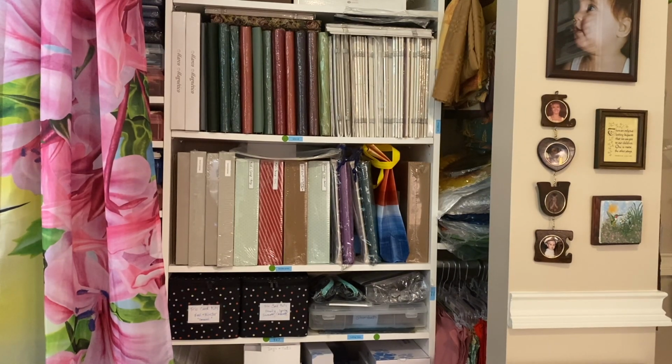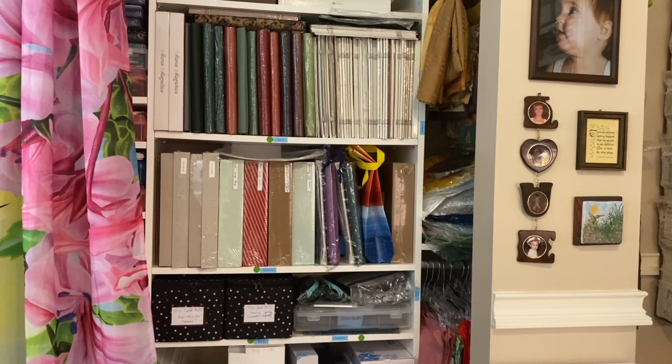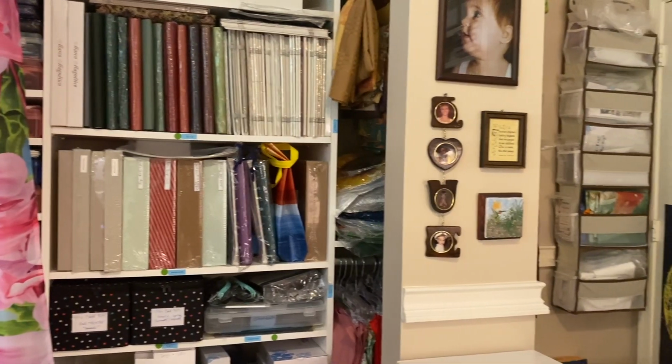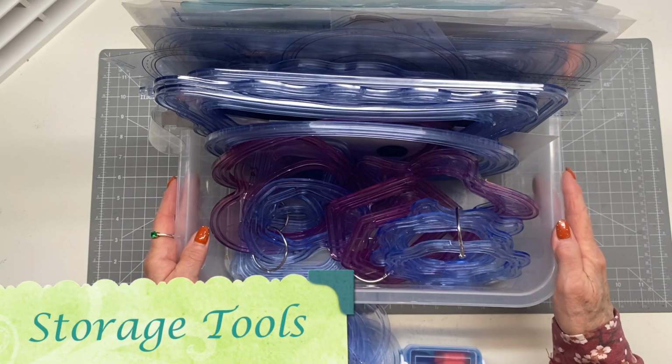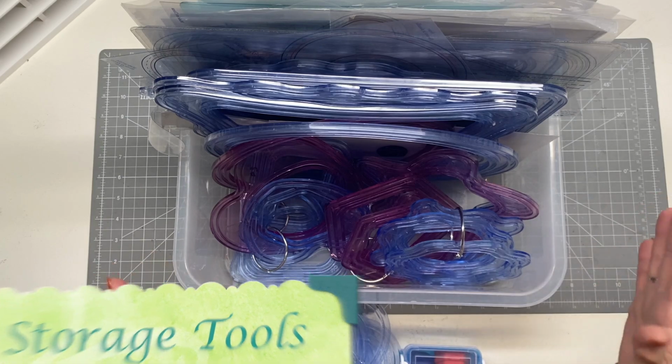So what I want to do now is I am going to get some of my special organizing containers, and I'm going to show you how I use those. All right, there's the tour. So let's start with the noisiest one, and that is the custom cutting system. But I love the way I have it.